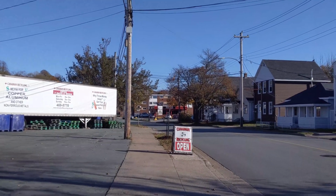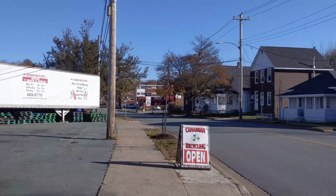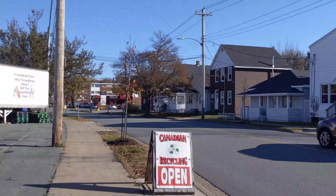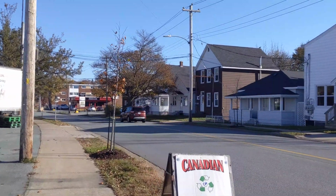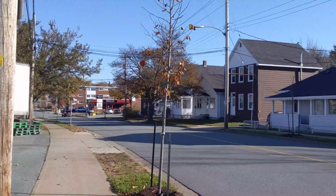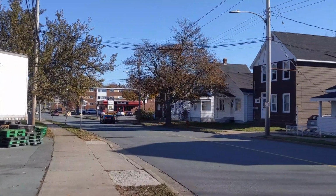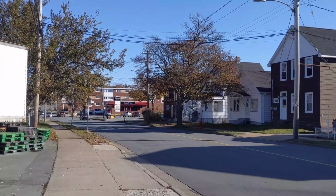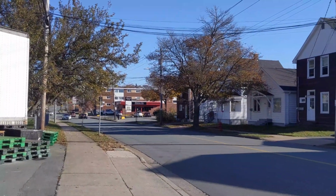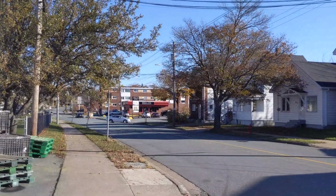I'm almost home and my video is still running. I'm going to end it soon because I don't want it to run out and then I can't end it properly. So I'm going in this little park right here, Maynard Lake Park, which is in my neighborhood. As I pointed out in a couple other videos, this is my little neighborhood right here.